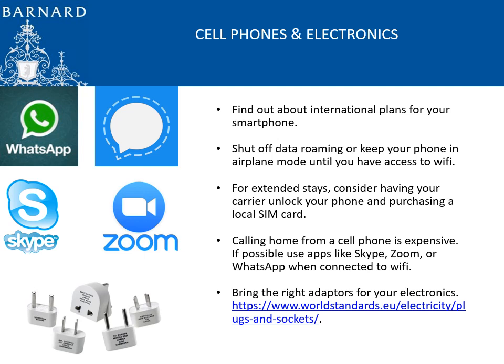You should also plan on how you will communicate with your family and friends back in the US. Generally, it's not cost-effective to call the US directly on a cell phone. If you have easy access to Wi-Fi, we recommend using apps such as Zoom, WhatsApp, or Signal. It's a good idea to purchase a set of adapters for your electronics ahead of going abroad. You can find out which kind you need by going to websites such as the one listed here.